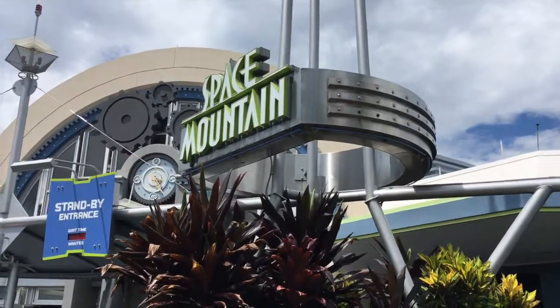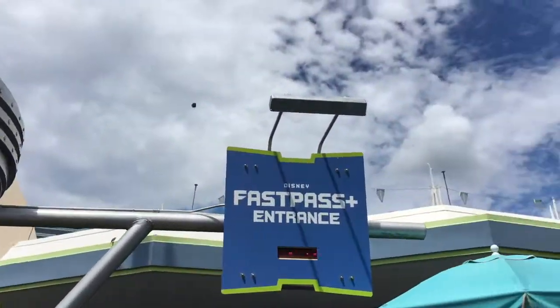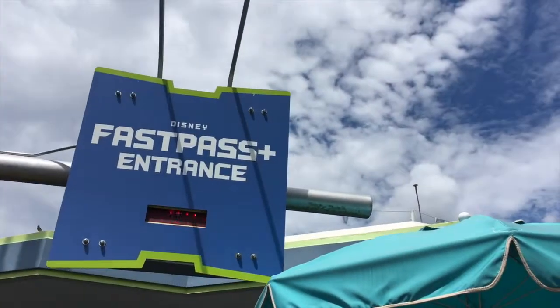So I am doing Space Mountain, and I've done it already today, but I'm going to do it again. It's one of the rides I'm doing for my mountain challenge, and the lady took a photo of me in front of it, and I'll put it on there now.